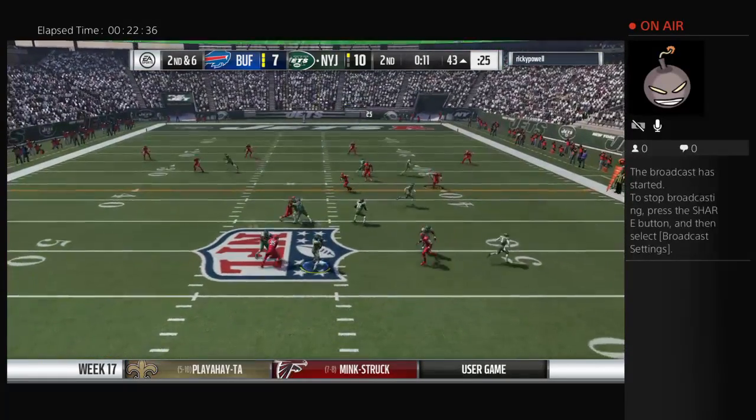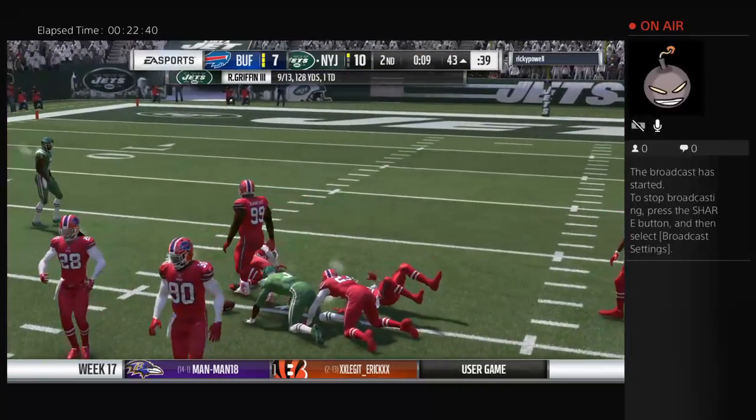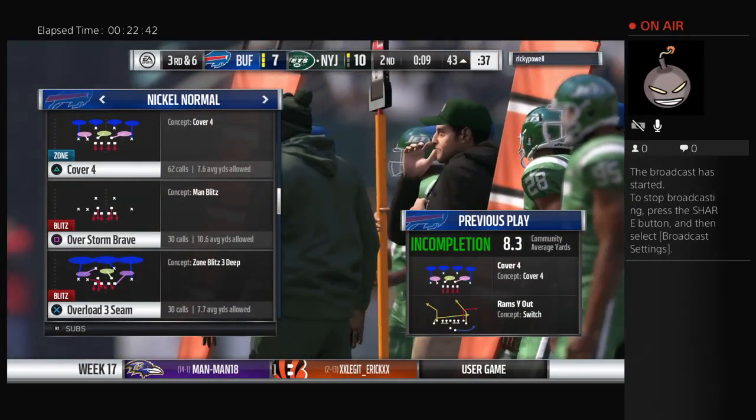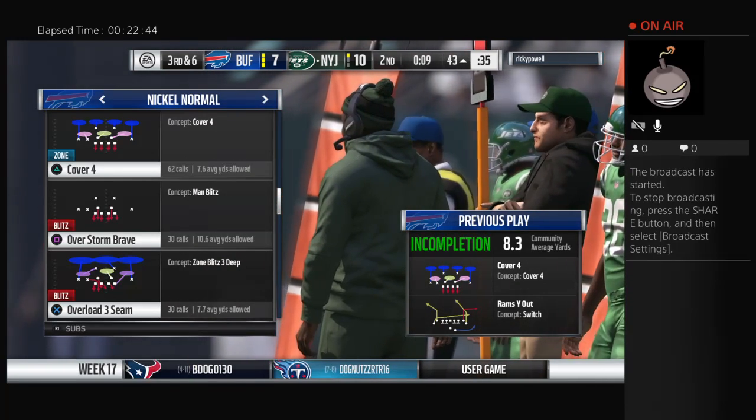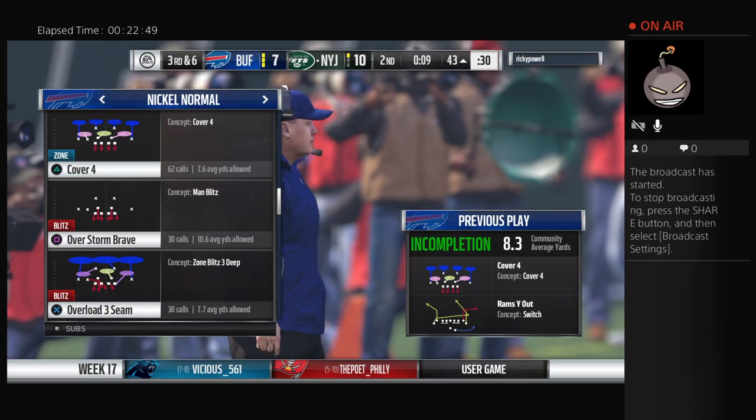Once again, Griffin. And the hit jarred loose. It's incomplete. Looked like they had an opportunity for a big play across the middle, but he didn't have the concentration or the focus necessary and dropped it before he could haul it in.